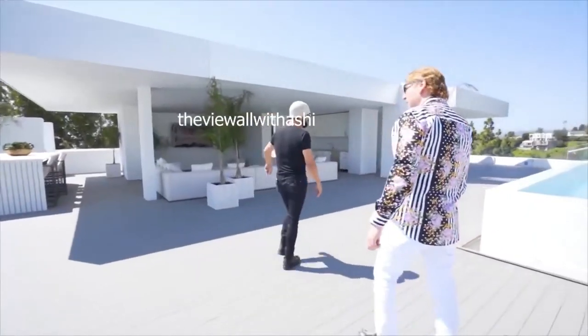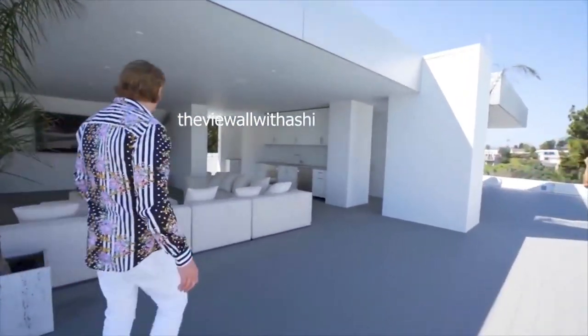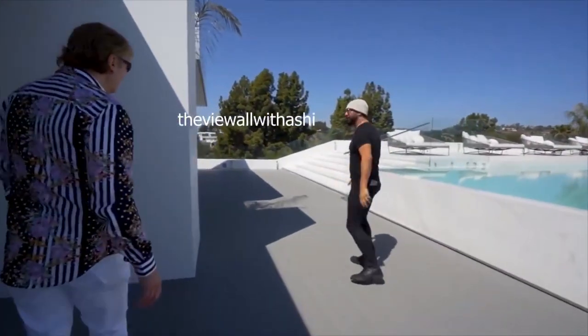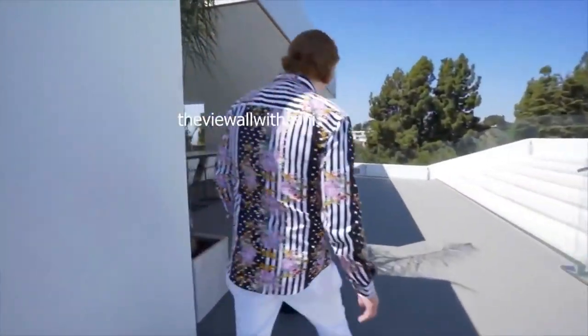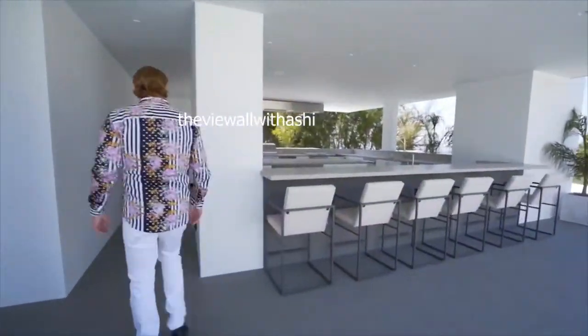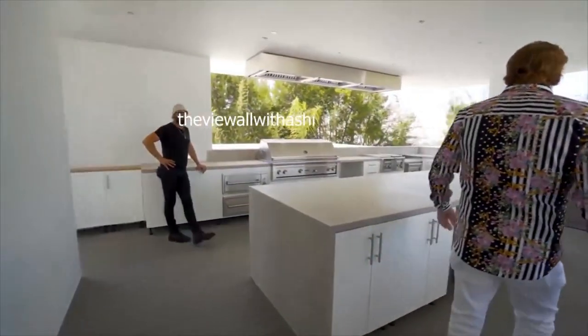This is the outdoor living room. This is really nuts over here. This is like a Wolfgang Puck barbecue. If you've ever seen a barbecue like this, you let me know. They don't have these in hotels. No, this is nowhere. I've never seen a barbecue like it.